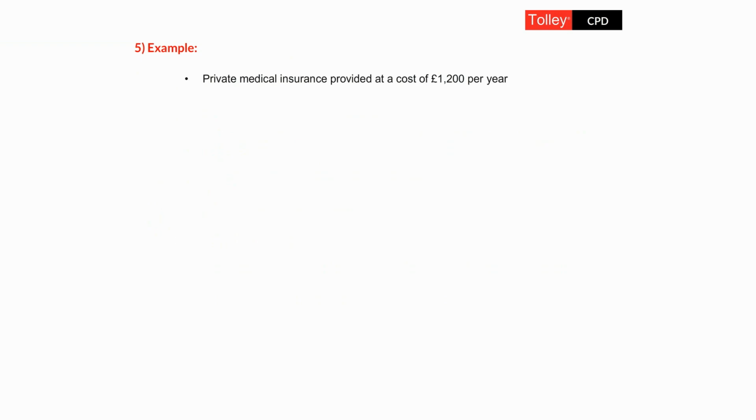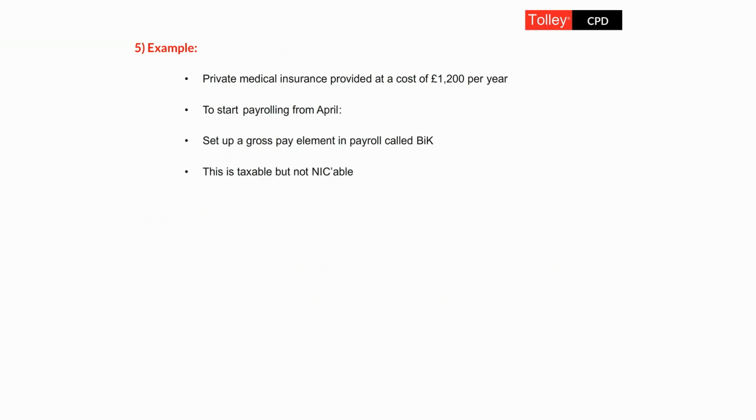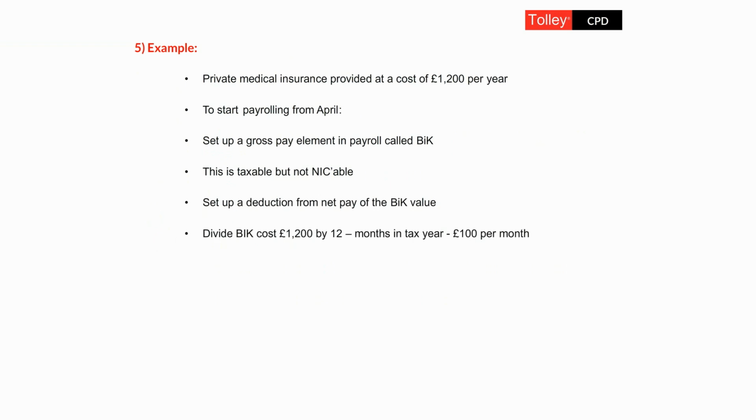Let's assume our employer is providing private medical insurance at a cost of £1,200 per annum. So if we're looking at starting payrolling from April, the employer would set up a gross pay element in payroll called benefit in kind. This should be treated as taxable but not subject to national insurance. And then you would also need to set up a deduction from net pay equal to the benefit in kind value. So based on the example of medical insurance of £1,200 a year, if we divide the £1,200 by 12, the number of months in the tax year, assuming we're running a monthly payroll, we would get a gross pay element of £100 per month.